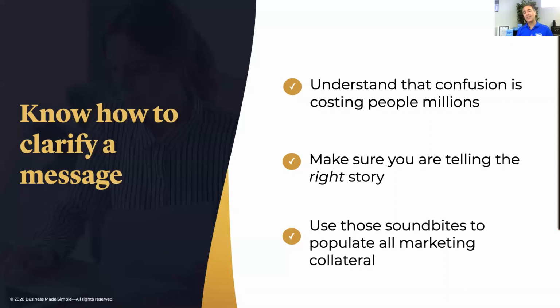There are only 7 story elements that you need to have, and then use them over and over. All marketing should be an exercise in memorization, so you should be telling the same story so that your customers know and are clear about what you do. Then use those sound bites to populate all of your marketing collateral.